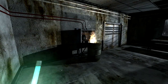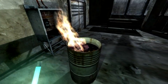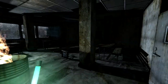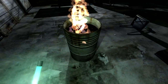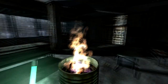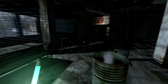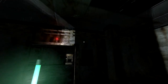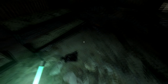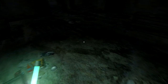Ha! I'm the best puzzle solver ever. Alright, so it's burning. Do I have to push it under? Yay! Well, that was awesome. I don't really feel secure going in there, obviously, but... No.